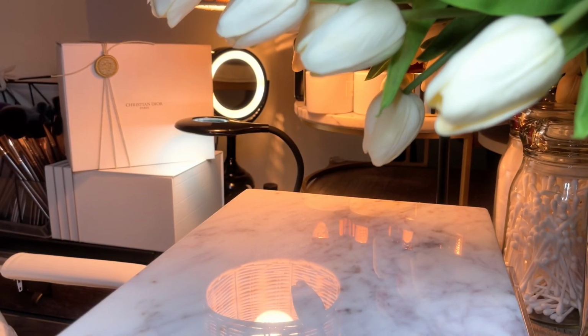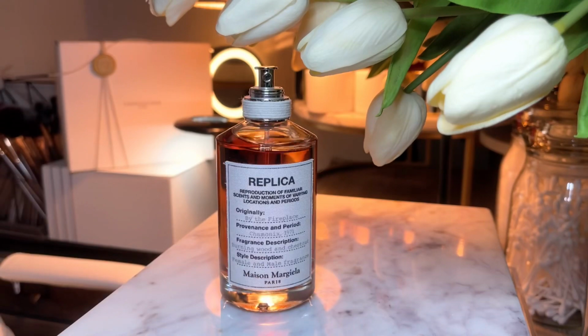And let's not forget By the Fireplace. It's definitely full bottle worthy. I have a full bottle of this. I'll keep a full bottle of this, and this would definitely be on my repurchase list. We all love By the Fireplace.